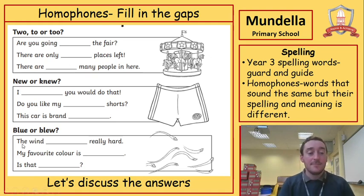The wind blew really hard. Now, if I had the wind and the colour blue really hard, that doesn't really work. So that would be this one here, blew really hard. My favourite colour is blue. That's right, well done. And finally, is that blue? Well, that's probably asking the colour of something, isn't it? So we would use this one here. Okay, well done if you got those. We'll move on in 3, 2, 1.